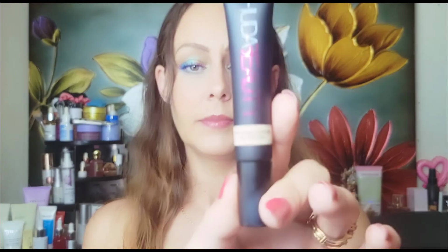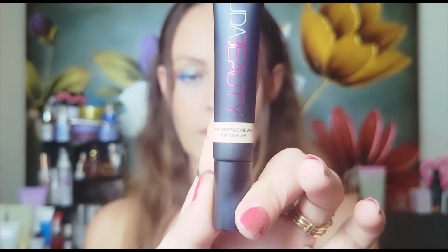So I ordered another Huda Beauty concealer, because this one is in marshmallow, and this is one of their lightest ones, and I am not this light. I mean, I can make it work, don't get me wrong. So the new one I have on today is the meringue. This is the same as the other one. I just needed a little bit of a darker color because that one was just way too light, guys.